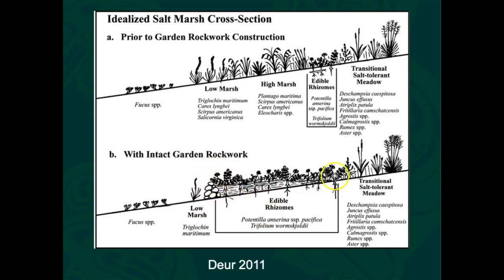And you can see here this is expanding out, and of course there's an ecological cost here. If we're going to build out the edible rhizome garden, we're losing some of the high marsh and some of the low marsh plants. So this is done for the benefit of Pacific silverweed and other similar species. This is really similar to clam gardens, which is something that I've studied for the past 8 years now, I guess, for quite a while. And so it's really interesting to see how these structures can be built and modified really with a lot of intention and care.